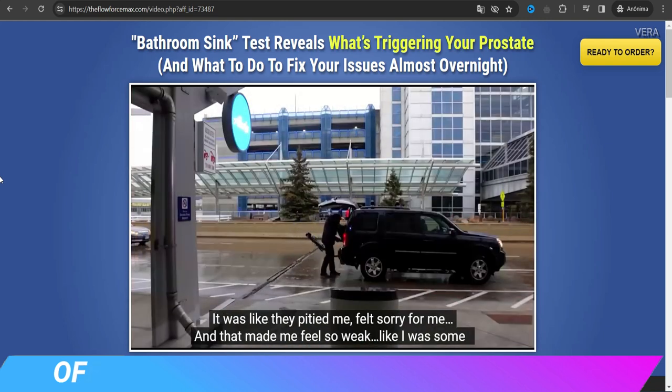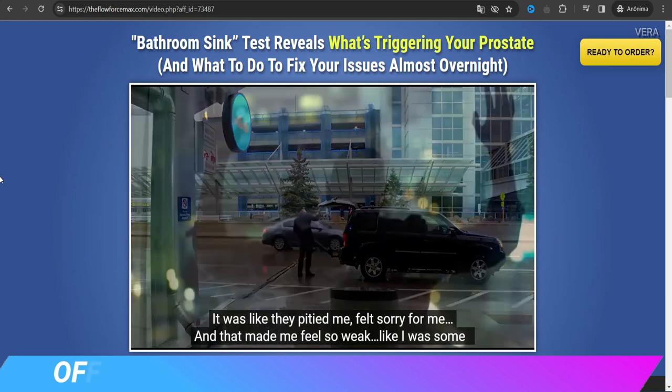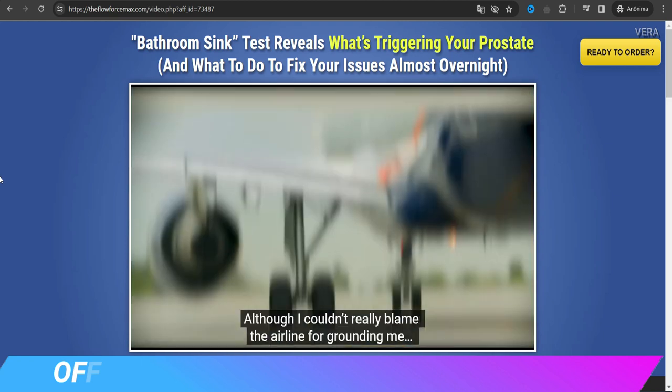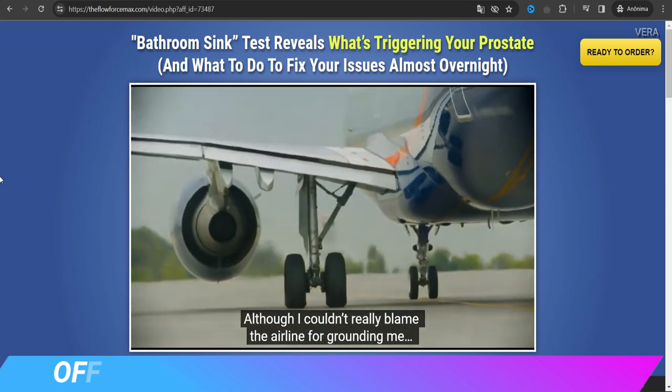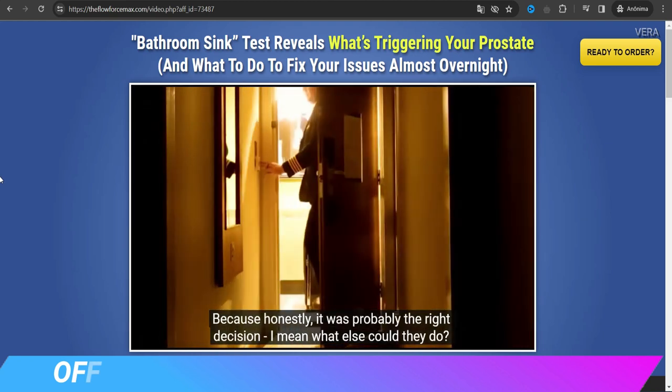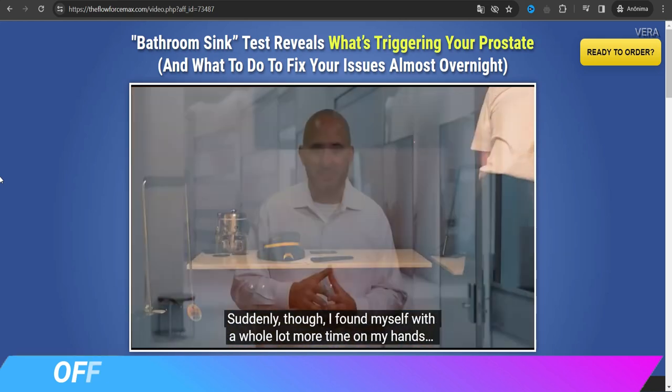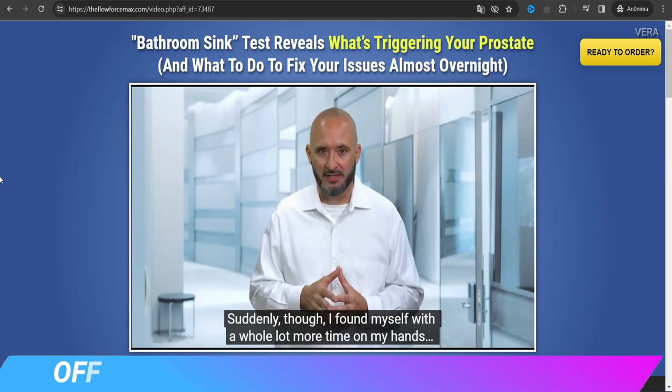It was like they pitied me, felt sorry for me, and that made me feel so weak, like I was some sickly old-timer. It was just awful, although I couldn't really blame the airline for grounding me, because honestly, it was probably the right decision. I mean, what else could they do? Suddenly, though, I found myself with a whole lot more time on my hands, and not knowing what to do with myself.